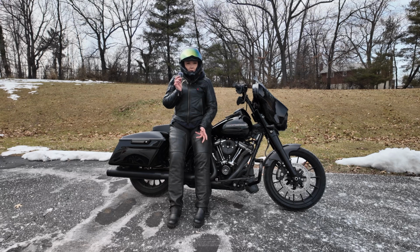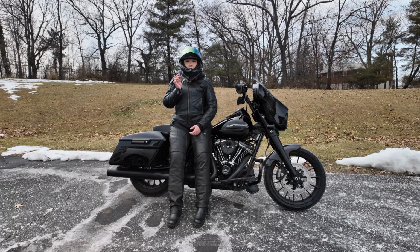I've been testing out new gear because we are riding to Daytona on March 2nd, and I need to figure out what my getup is going to be. So this weekend I tried wearing 3 layers underneath of snowboarding pants, and my Jada leather jacket from First MFG.